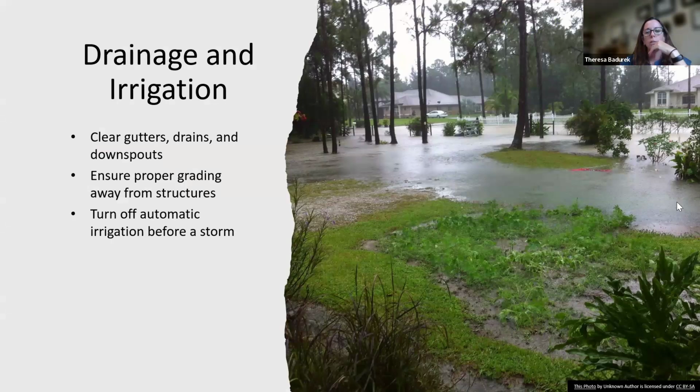This picture, as you can see here, could be an afternoon thunderstorm. This could be during a hurricane. Some of you may have conditions like this in your landscape. And these are low spots that if somebody had redirected this, they could have created a rain garden. Possibly this is a hurricane event that no one could have planned for, but there are other things you can do.